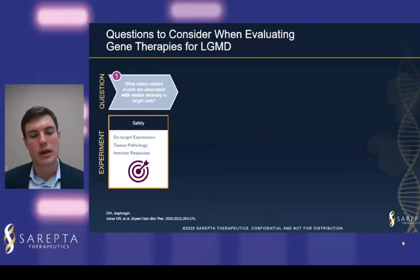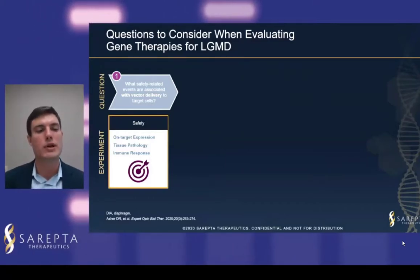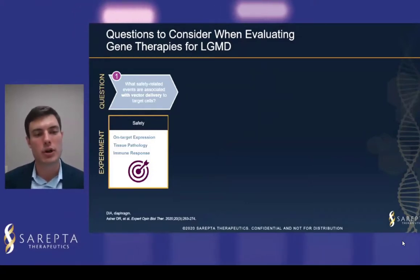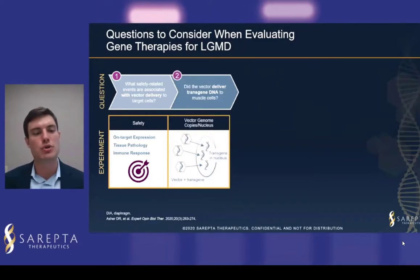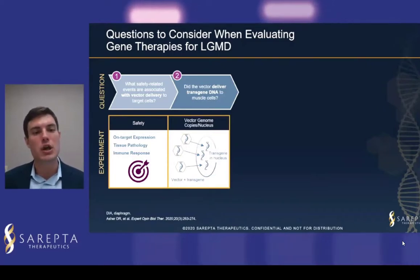So now again, I spoke earlier to this systematic and stepwise approach that we can take when performing preclinical development of these gene therapies. And we ask ourselves a number of questions, which I spoke to on the previous slides. The first question is, are we able to get the vector into our target cells safely? Furthermore, looking at transduction, are we able to deliver the transgene and detect the transgene within the muscle cells?